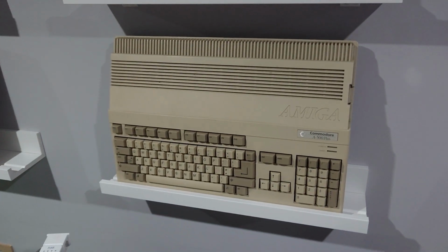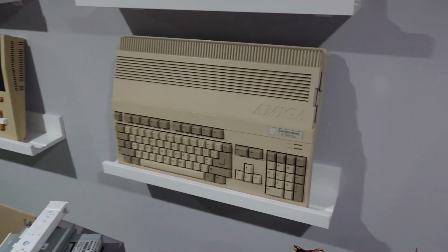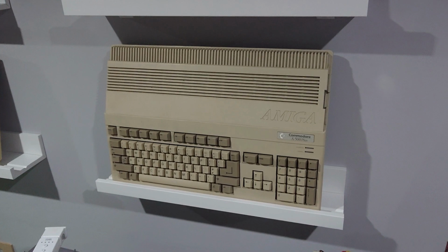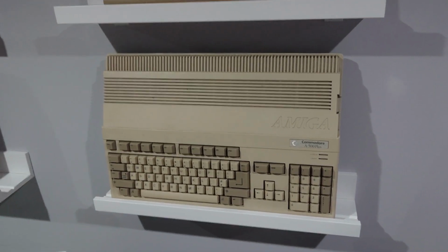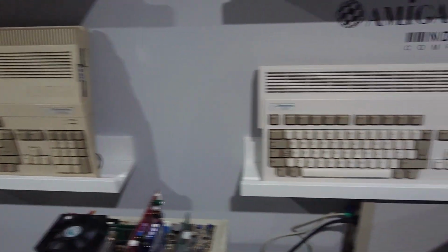This A500 just needs the floppy drive looked at. Other than that, the machine's fine. And I do have a modern trapdoor expansion to put in it to give it 2 megabytes of chip RAM. Maybe take a quick look at that at some point in the future.